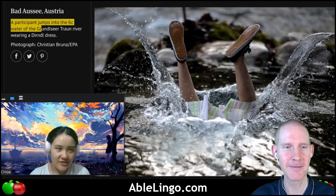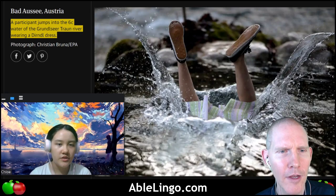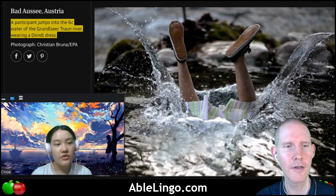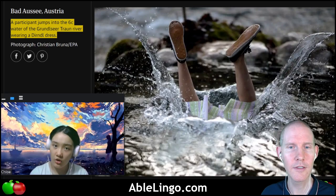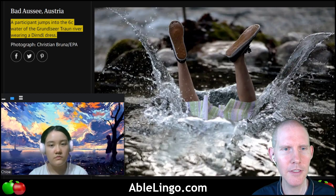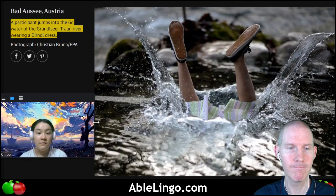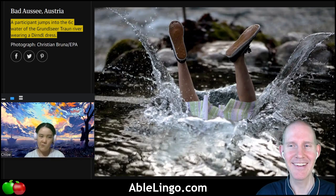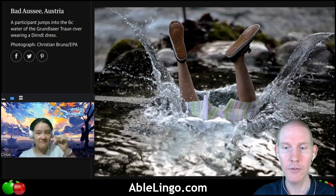Bad Aussie, Austria. A participant jumps into the sixth, centigrade, I think maybe, centigrade water of the Traun River wearing a gentle dress. Oh, that's a girl, maybe. I don't know. But if the sea is like six centigrade, that's really cold water. And with the shoes on, that's not intentional then. Okay, can you just wrap it up now, just see what's the next one? Oh, you want it? Okay.